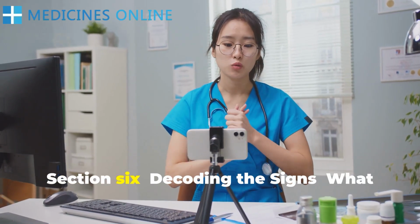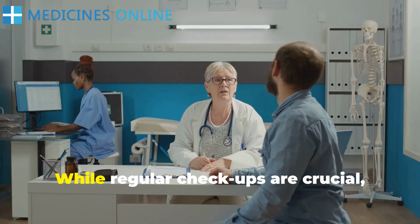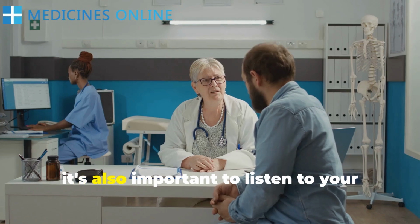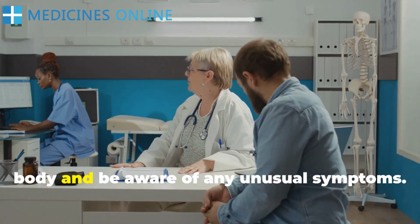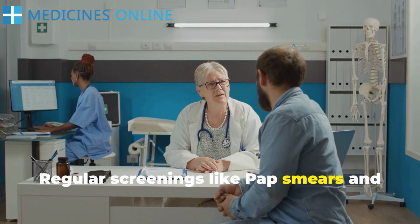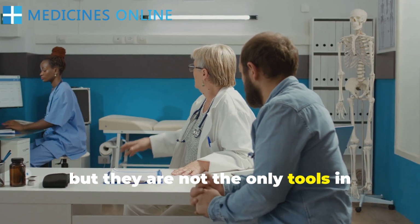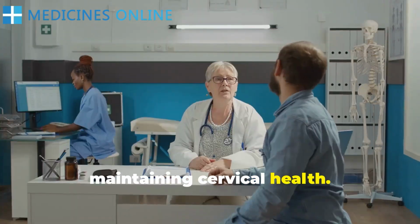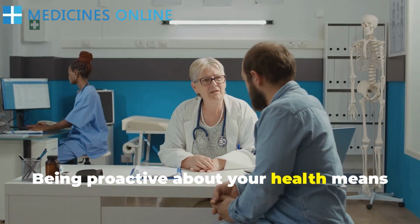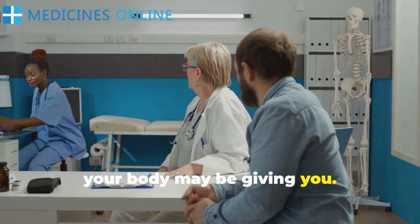Section 6. Decoding the signs, what to watch for in cervical health. While regular checkups are crucial, it's also important to listen to your body and be aware of any unusual symptoms. Regular screenings like pap smears and HPV tests are essential, but they are not the only tools in maintaining cervical health. Being proactive about your health means understanding and recognizing the signs your body may be giving you.